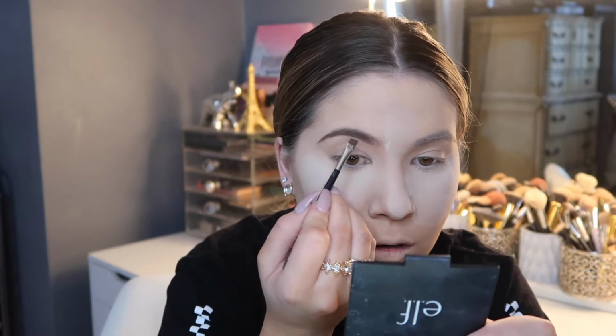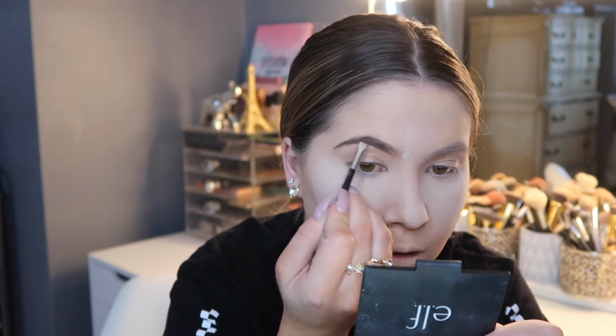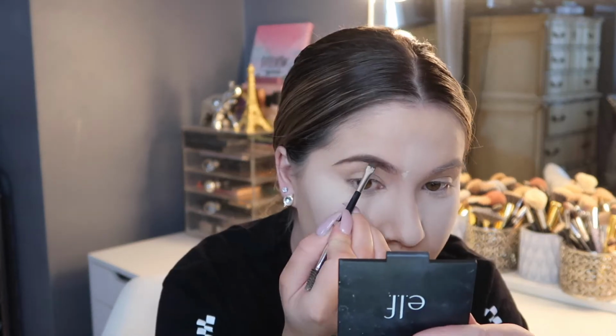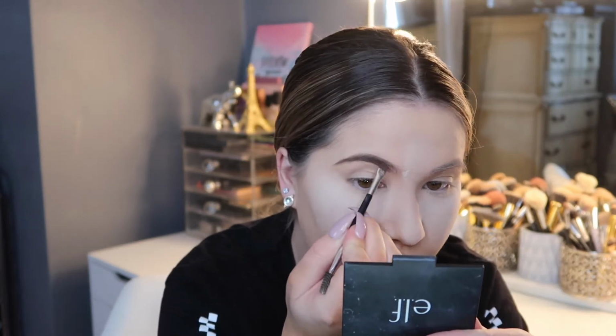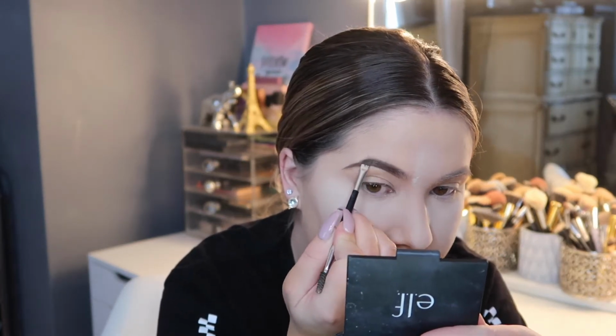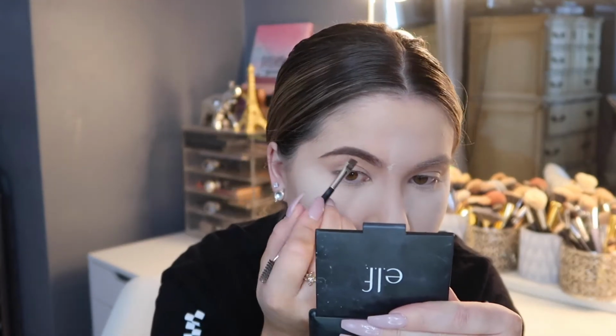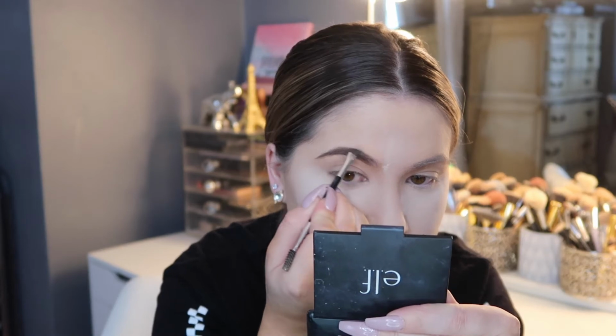So I just really focus on the outer part of the eyebrow, and then the inner part of the eyebrow where I shaped it. What the hell, Vic? Okay. And then I start to go up and kind of start making the eyebrow and defining it more.